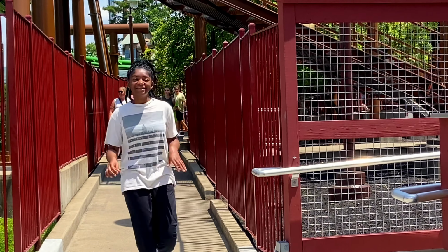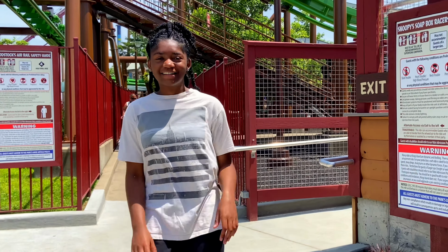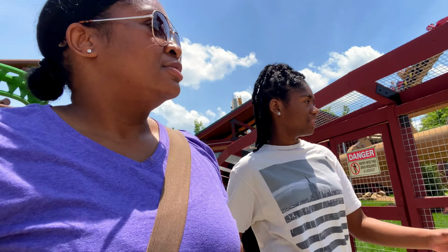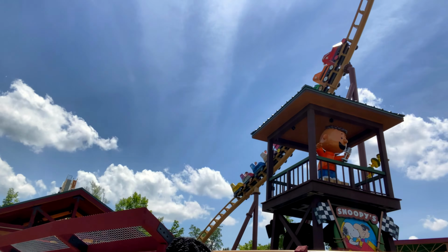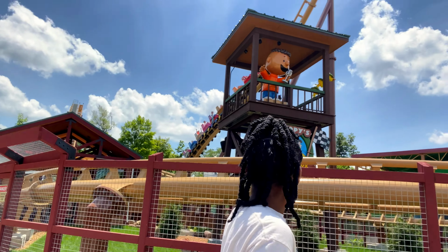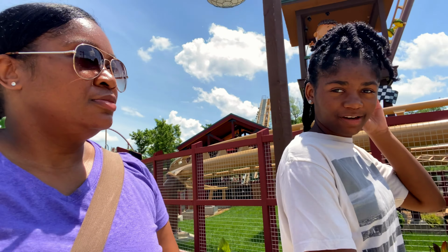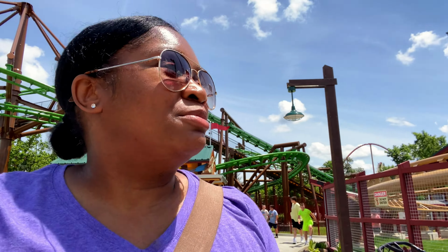It's a little jerky. A little jerk? Yeah, I remember the jerky. It's a little jerky, but you get on this one? Yes. She said it was a little jerky. Ready for that? Where's the line? Look at it. It's smooth too. I don't think this one has a loop either, so I'm gonna ride it. Yeah, that's pretty smooth. Daddy will love that next time.